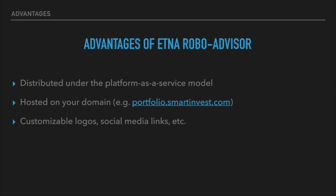So being a white label platform, ETNA robo-advisor allows you to customize logos, social media links, contact information, and everything else. So when your customers go to your subdomain with the robo-advisor, they see a private labeled instance of the robo-advisor with your logos, your social media links, and it looks pretty much like your own product.